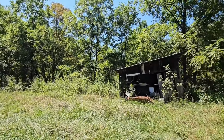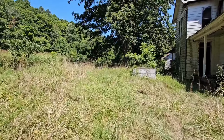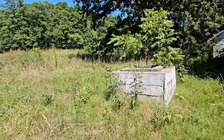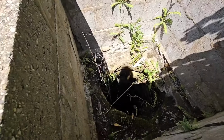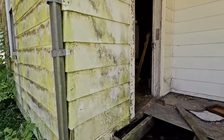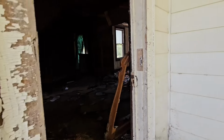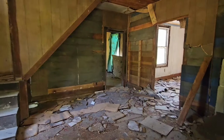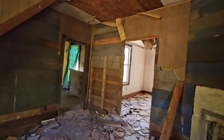It's an old farmhouse, that's for sure. Little barn structure there. You can tell somebody still drives down here, so kind of got to be aware of that. There's a well. Still water in there. This place is going to be a little bit creepy. Hello? Staircase there. Well, I'm pretty certain it's abandoned.